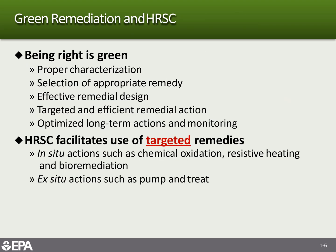So part of our purpose is to have what we call a green remediation. That is to say, one that has a smaller footprint, that's not wasteful with our resources. So we think that being right about the site characterization is a step towards a green or environmentally friendly remedy. And then that allows you to make targeted remedies because you know the site better than you would have without the HRSC.